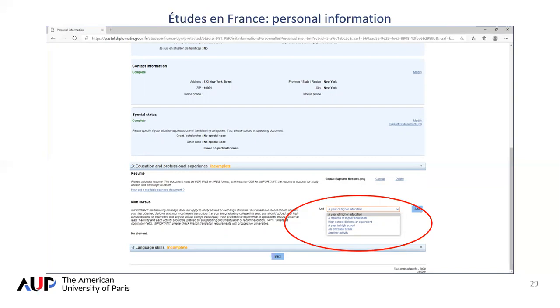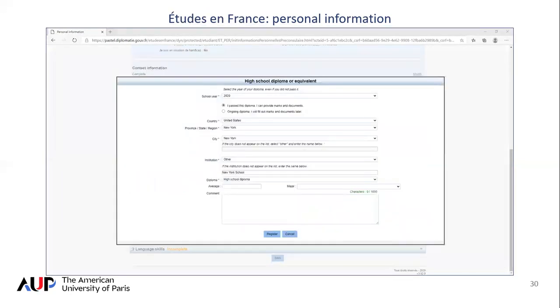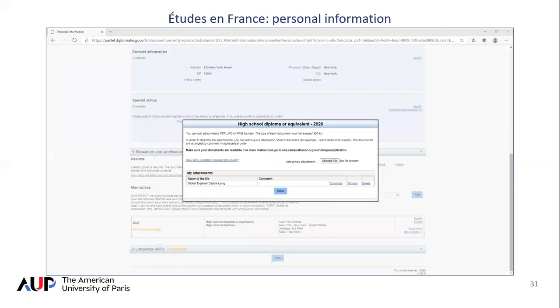Under Mon Cursus, identify how much education you've completed. Make your selection from the drop-down menu and then click the blue Add button. So the selection here is going to vary based on your own status and how much education you've completed. A menu will pop up for you to fill in your school information, either high school or college, depending on what you selected in the drop-down menu. Then they're going to ask you to upload a copy of your high school diploma, transcripts that include a graduation date, letter from your counselor that verifies that you're on track to graduate with a graduation date, or you can upload your college transcripts if you're a transfer student.